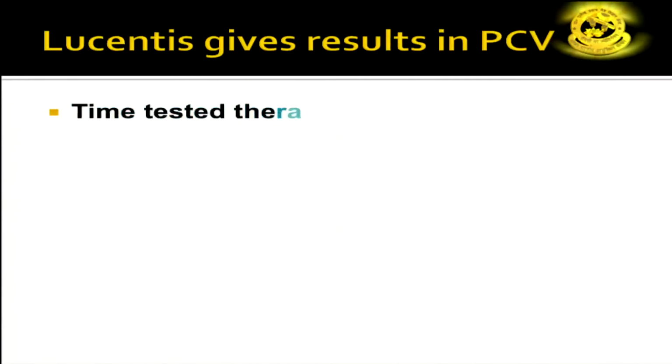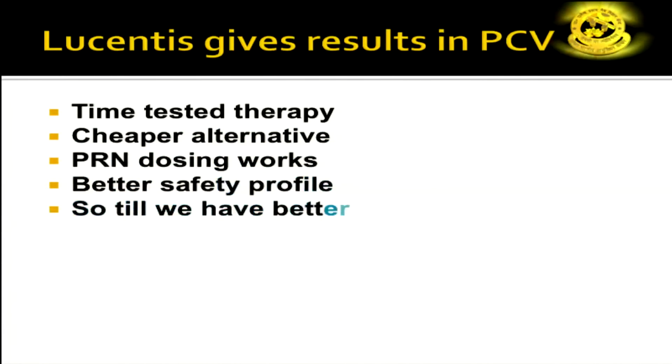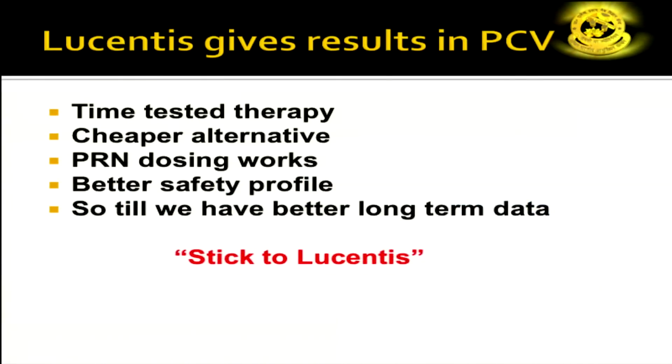So let us stick with Lucentis. It is time tested, it is cheaper, PRN dosing works, it has a better safety profile. So till we have better long-term data, I say let us just stick to Lucentis. Thank you.